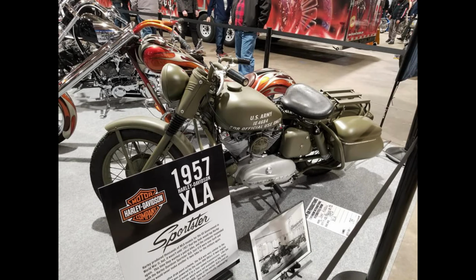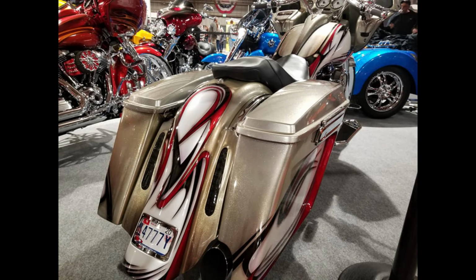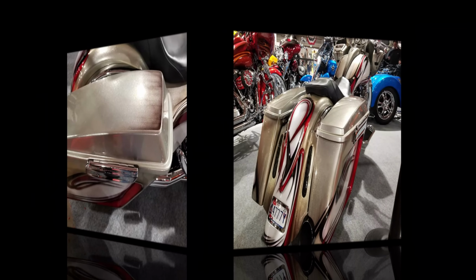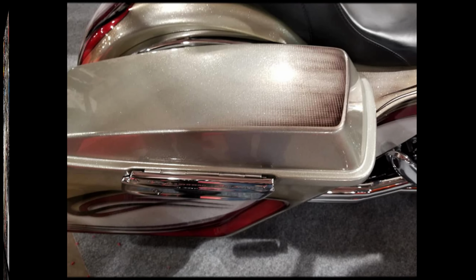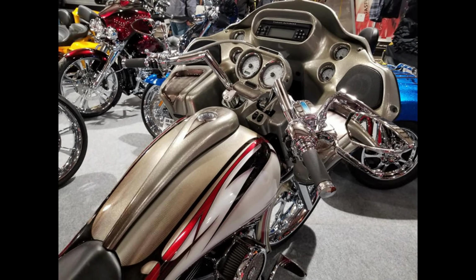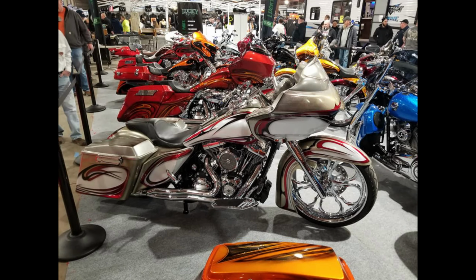One of my favorites, a Sportster. What history! I don't know much about these old school bikes, but this is a Norton. Here's another custom Road Glide. Look at that paint. That champagne color with red, white, and black, and just the right amount of chrome. The only thing that would make it better would be parking it in my driveway.